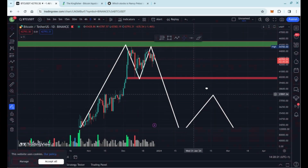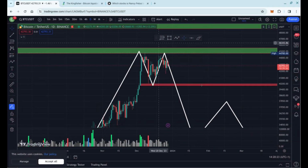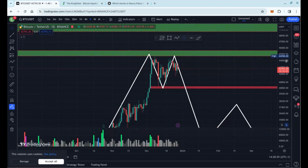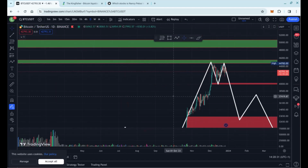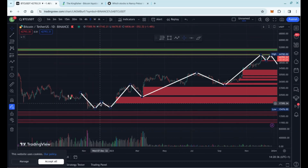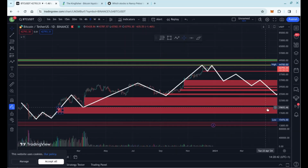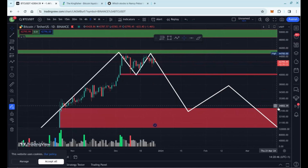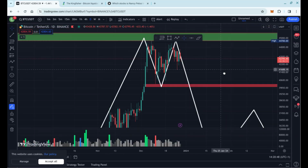First and foremost, let's start off by looking at Bitcoin and what to expect during the last days of this trading year, and how we can summarize the year and see where we might head next year. As I've been discussing for a while now, if you zoom out, you can see we created this market maker structure: double bottom formation, first leg up, first retrace, second leg up, second retrace, third and final leg up, which is where we're currently at, and we're starting to form a double top formation.